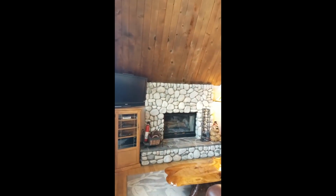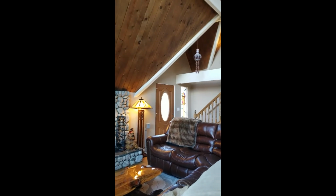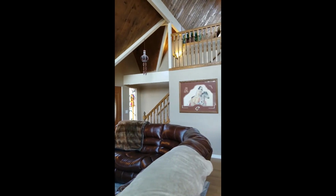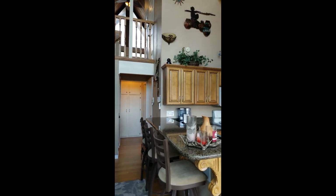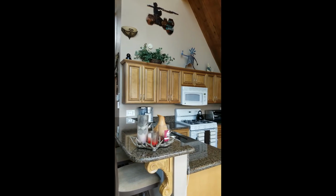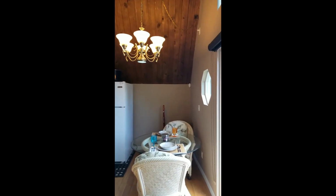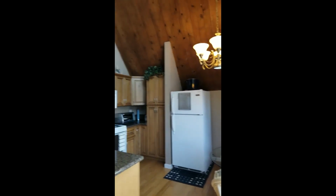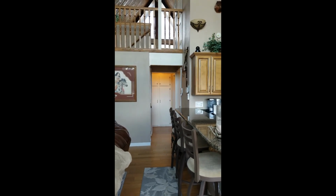of windows to it. I'm going to stand here underneath those windows. We have a great room concept with a beautiful river rock fireplace and wood flooring, gorgeous updated kitchen, and a little dining area. Upstairs is a loft. We'll get to that in a little bit. On the main level, you'll also find 2 bedrooms and a bath.